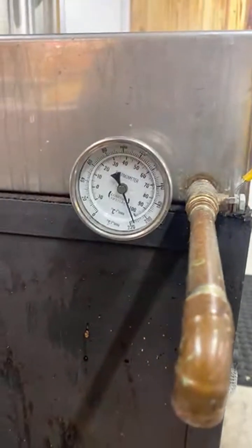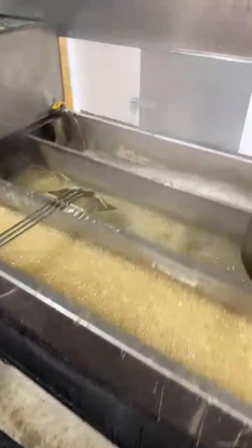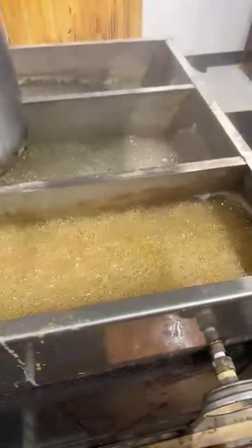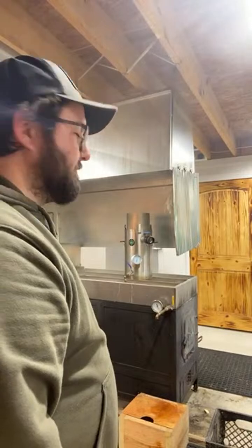At about 216. So keeping an eye on that. See the bubbles starting to tighten up. Neat stuff. We're gonna try to keep it hot.